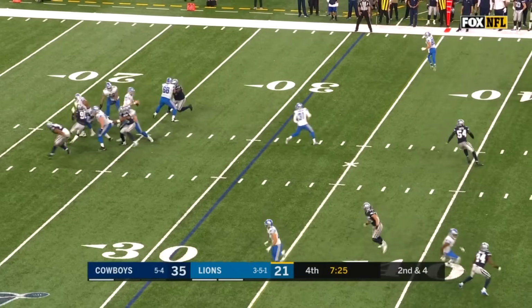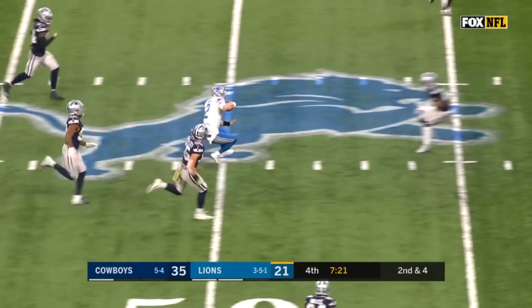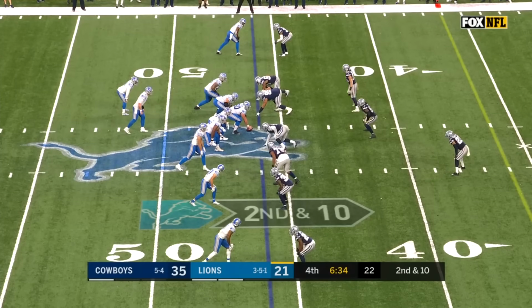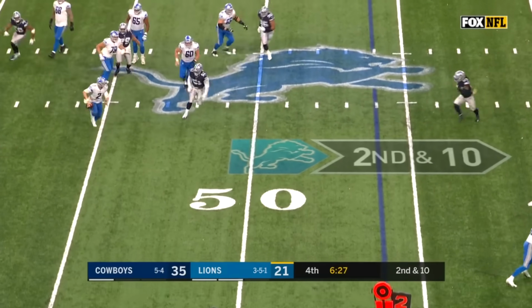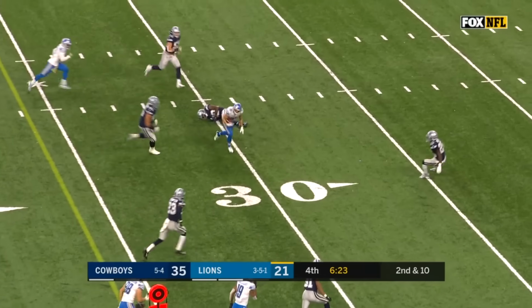Pollard up here. Driscoll. And tuck it and run again. Why not? Big room. Look at Driscoll across midfield all the way down to the 45. 2nd down. 6.5 to go. Lions need 2 touchdowns. Driscoll has time here. Now he's looking going across his body, and he's got a completion.